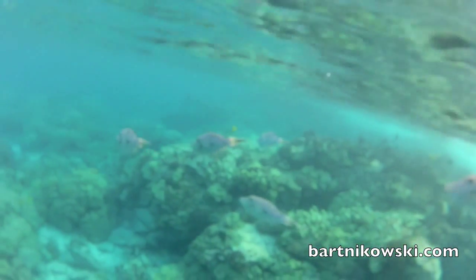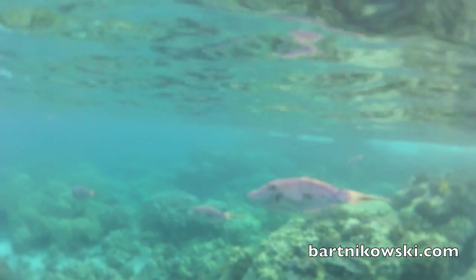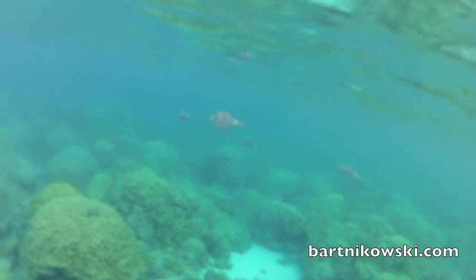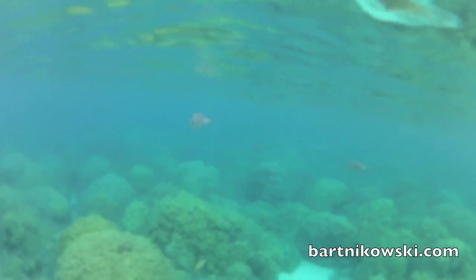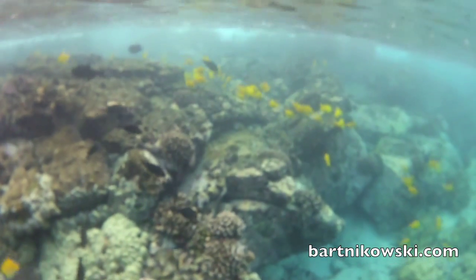And it's completely accessible. You go out on the lava, the black lava, and put your gear on and then splash right in. I don't know what kind of fish that is, but interesting. It's about a foot long. And soon after this, I did see about 40 dolphins. But like I said, my camera was charging.